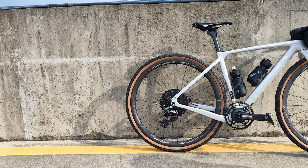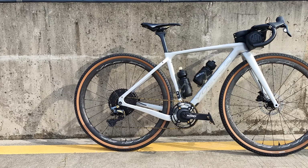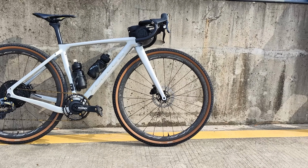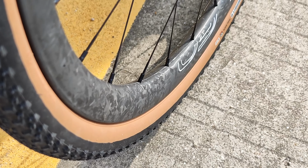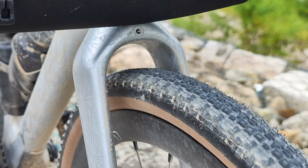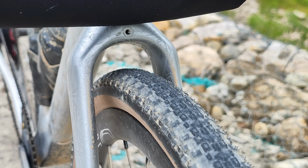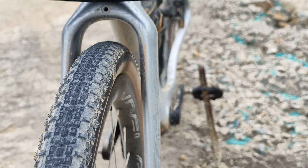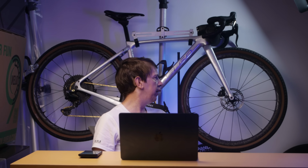So who do I think this frame is for? If you're looking to build a fast gravel race bike, I'd probably recommend this one for you. You can set it up super aero as far as gravel goes, and it looks like it'll munch up the miles. If you're after a super climby, mountain goat kind of gravel bike, maybe there are other options out there that could be a bit lighter, but if weight's not your number one priority, and for most people on gravel weight isn't, I think this is a very good choice.